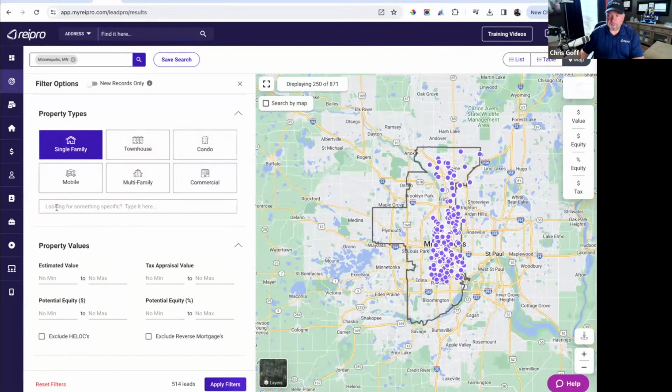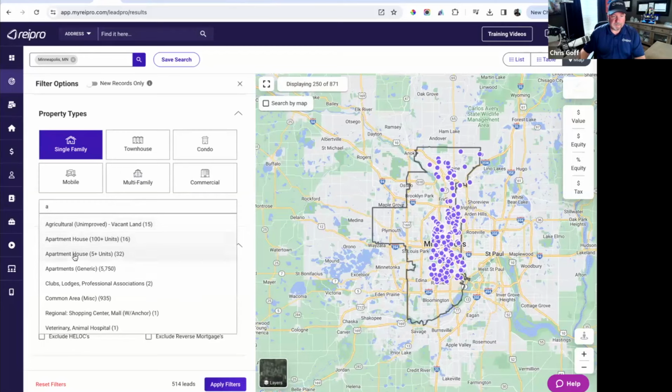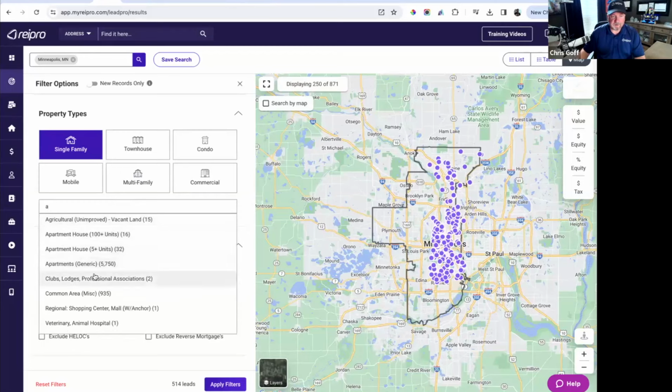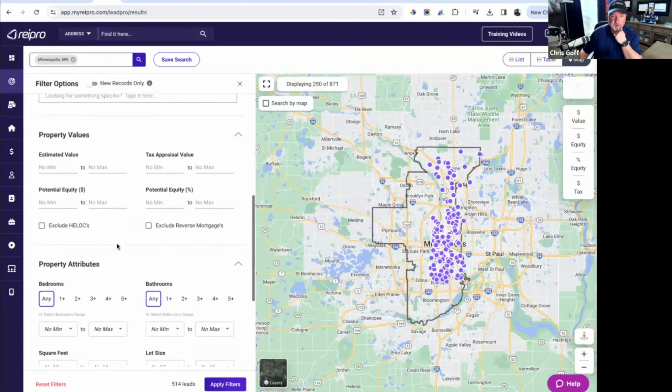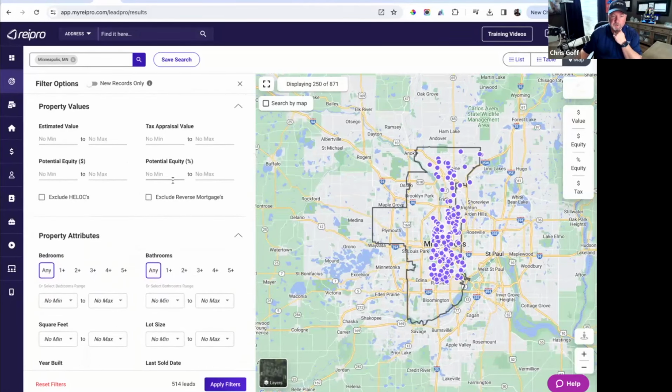But if you go down to this search box, like let's say that you were looking for something, you can see there's so many different types of other things here, like a veterinarian hospital. You could pull up whatever's recorded and it's going to be there. So don't need it right now, but just wanted to let you know that. Now, when I come down to the property values, the first thing I want you to go to is potential equity percentage. Now, when we wholesale properties, it's going to have equity because we have to get it at a wholesale price. Sometimes they'll need some work and then we need some profit.